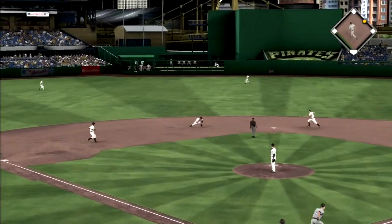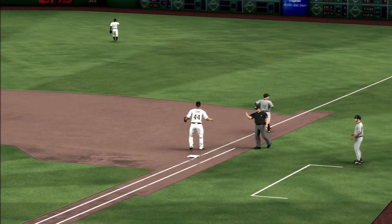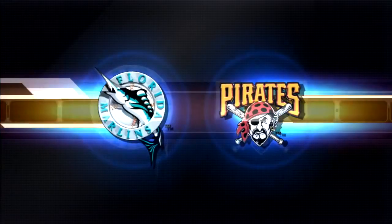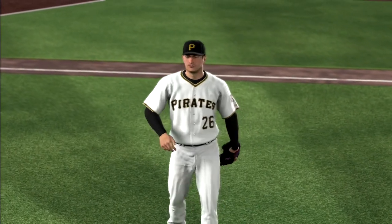On the ground is short. This could be two. Crosby for one. On to Dunn, and it's in time, so they roll a pair to end the inning. Marlins down quietly. They're down 3-2.